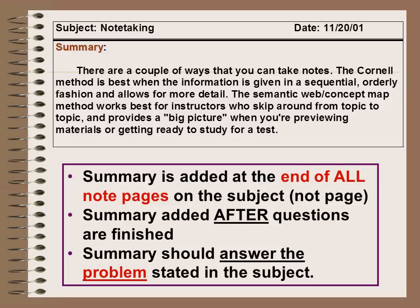So Cornell Notes are actually best for sequential, orderly lectures. You can use it for other things, but it just depends on the professor. Some professors tend to jump around a lot, in which case you may want to do some kind of web concept map, which is sort of like where you draw bubbles and you just write in stuff and you connect the dots. But most professors generally prepare for their lectures, so there's some kind of sequence to what they're talking about. So Cornell Notes usually work for that.